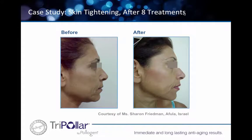Here you can see the effect on the neck, the tightening of the submental area, and also on the cheek, the pullback there, and the tightening overall of the face following treatment, again, with the Apollo. And this is Sharon Friedman from Israel. Next.